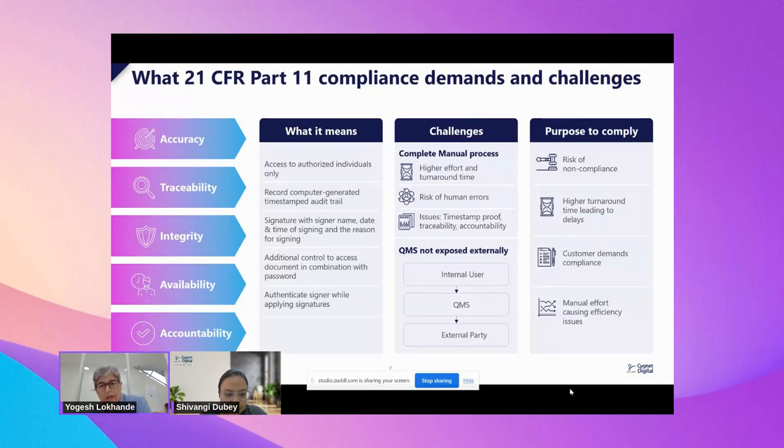Now, why do you need to do that? Obviously, the risk of non-compliance is a very big risk. If you are found out in an audit that there is some non-compliance, it may hurt the company's reputation, and that's not really desired. As the speed of business increases, we would like to keep pace with what's happening. So you need an electronic way to send out documents and get them signed. Similarly, sometimes customers also demand that. And obviously, who wants to keep doing things manually when it can be done electronically?